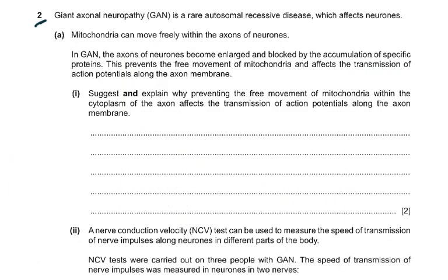Now coming to question number 2, giant axonal neuropathy is a rare autosomal recessive condition. Autosome means it's on the body chromosome, not on the sex chromosome, which affects neurons. Mitochondria can move freely within the axons of neurons. In GAN, which is giant axonal neuropathy, they've given you the abbreviation at the beginning, the axons of neurons become enlarged and blocked by the accumulation of specific proteins. This prevents the free movement of mitochondria and affects the transmission of action potentials along the axon membrane.